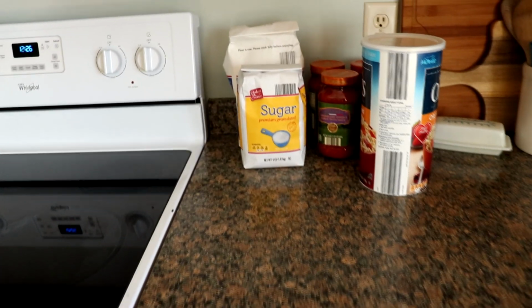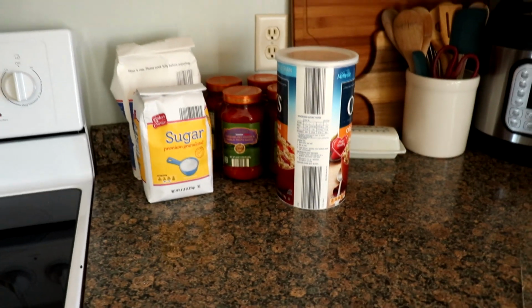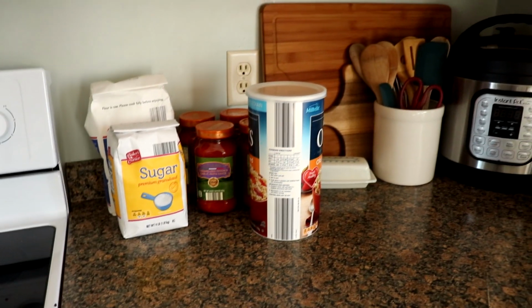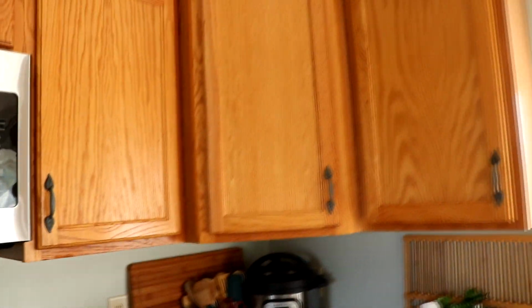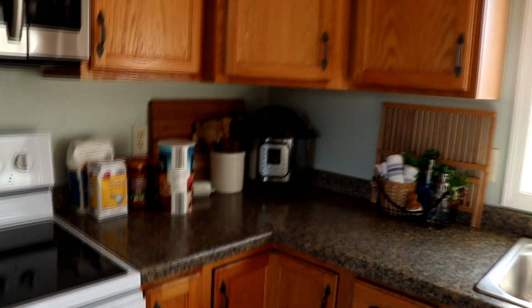So you know how when you start one project, another one just automatically appears? Well, I've got another project, guys. I lost my pantry space in the laundry room, which I was planning on doing anyway, because I want to get all of my food up in these cabinets right here in my kitchen. I want to take that cabinet down. I kind of want to take that cabinet down as well. But I want to get all my food up in these cabinets right here.